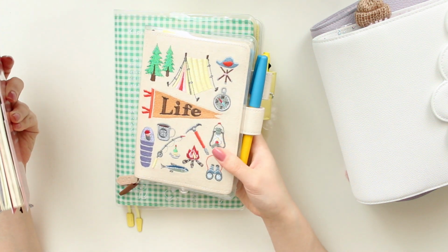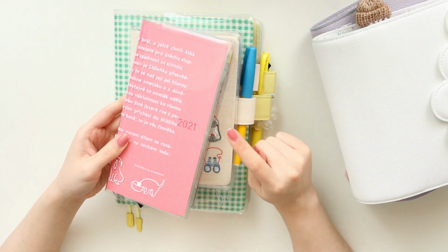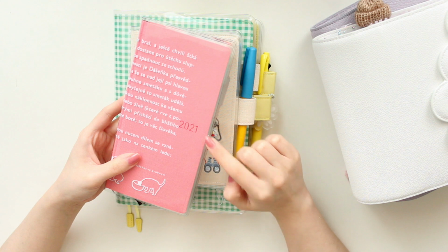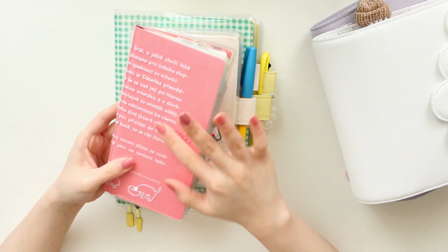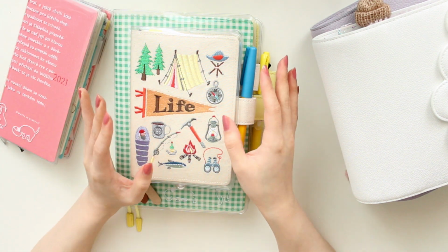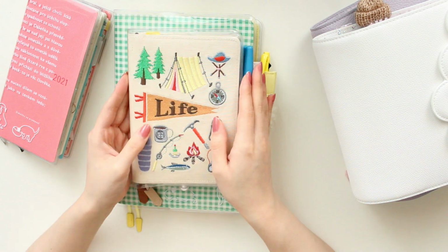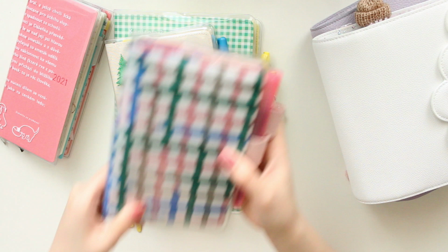I also have an A6 here. This is my day free, and I also have a weeks. I'm showing my weeks in this planner because I am using it to track my finances, so it's kind of like a planner, but this is also a journal, so I'll talk about that first to get it out of the way. I do also have another A6 techo, and that is for my journal. I'll quickly show you guys it here.